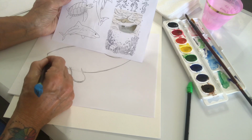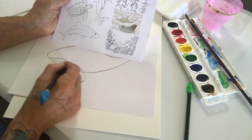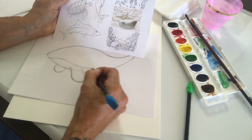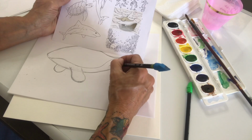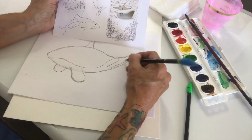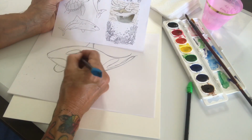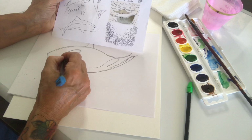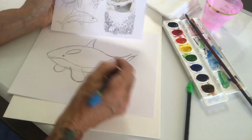So I'm going to get that line that comes around. Again, that sad smile look comes up and it goes into a big loop up there and back around. And then maybe another little bit showing there. Get that oval that goes to a point like a teardrop. The eye goes underneath there. And then you can get some other sketchy lines in there.